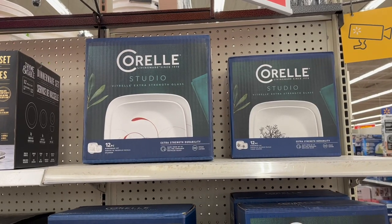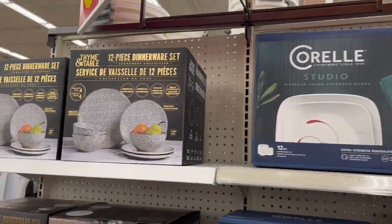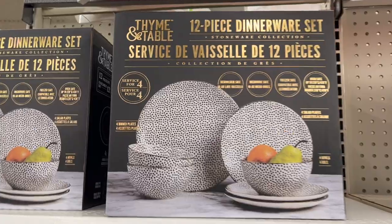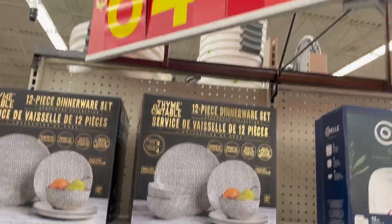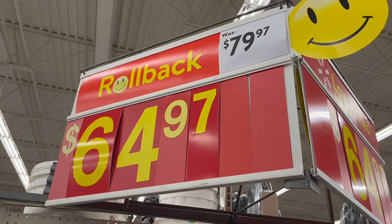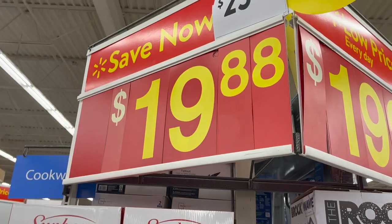Burrell Dishes, they're always a really good brand. This 12-piece set is $64.97. And then look at these from Tine and Table. I love the polka dot design and the gold edging. 12-piece dinnerware set is $64.97, was $79. Sungain Blender, 5-cup blender, was $25, $19.88.